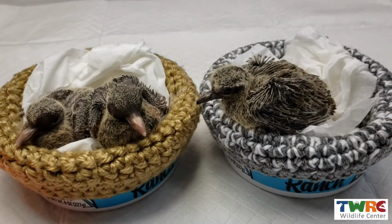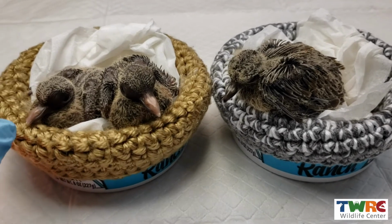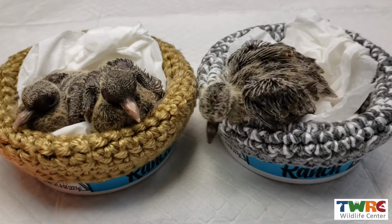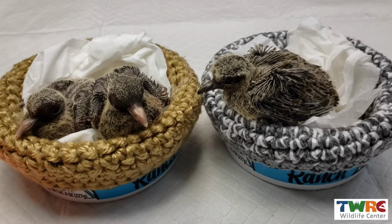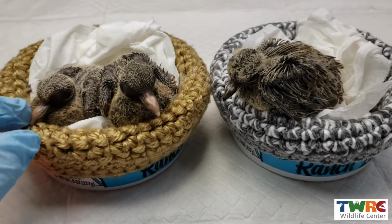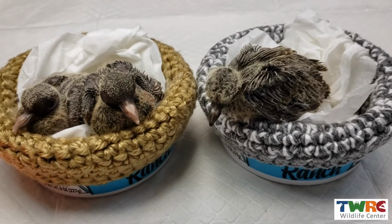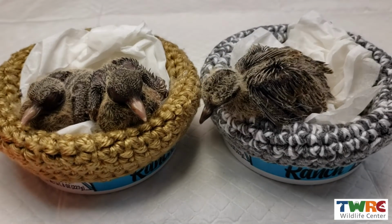Although they are not normally as active as songbirds, baby doves and pigeons should still appear alert and may also be making soft sounds. These doves are an example of normal behavior versus behavior of a dove in need of medical help. As you can see, the dove on the right is alert, has his eyes open, is moving around a little bit, and is making soft whistling sounds. The doves on the left, however, are very lethargic, not moving or making noise, and keeping their eyes closed even when touched. This behavior indicates that you should not attempt to reunite them, but that instead they should be brought into a wildlife center for help.